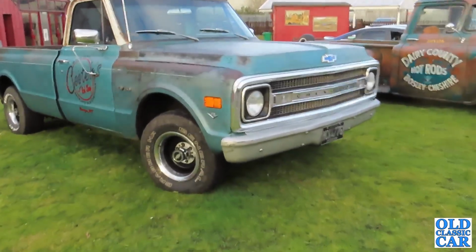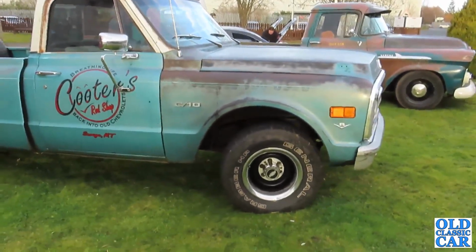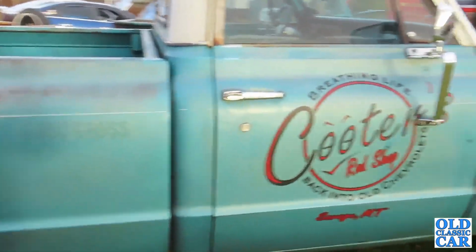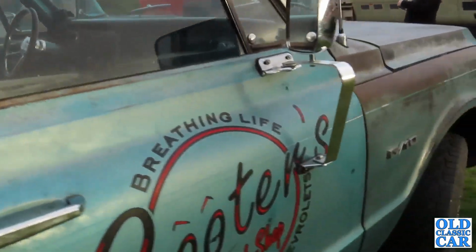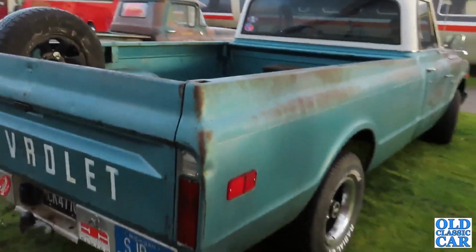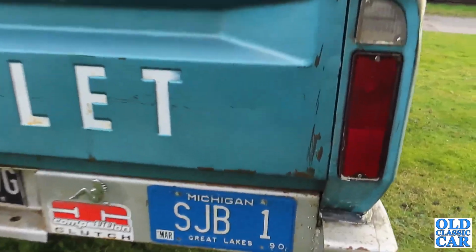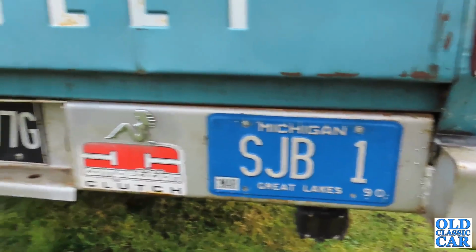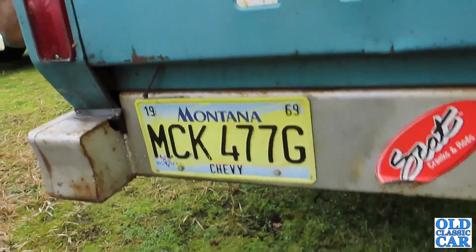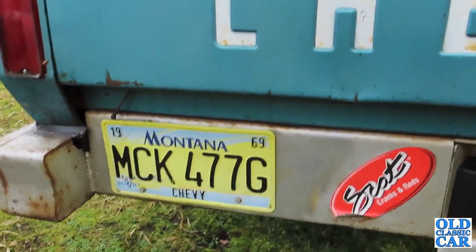Talking of Chevrolet, we've got a C10 here, G-reg C10 pickup. Really original, looks like it's been oily ragged as opposed to fully restored. That's really smart. So what would that be? G reg, so about 1968 or thereabouts. Some of the original plates, I'm assuming those are the original plates. We've got a Michigan plate there. Yeah, it's 1969. We've got a recreated plate here, an American style of plate, but with the UK English registration on there. That's really cool.